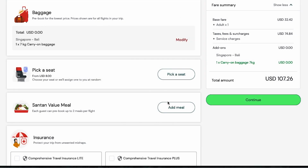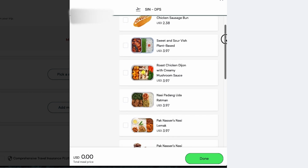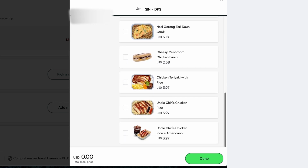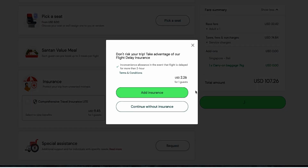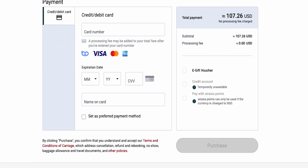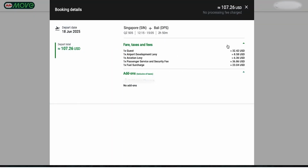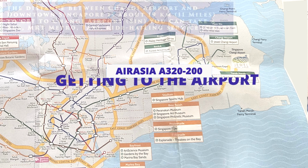Next, we're going to take a look at pre-ordering food options. And remember, with our bundle, we have a free meal, seat selection, and some insurance. Now, these are just pre-ordered options. During your flight, you'll have other food and drink options for purchase, and we'll show you that later. And here on the bottom, you could decide whether you need insurance or not, and also request special assistance. And when continuing, they'll ask you if you want to purchase flight delay insurance. You can just continue ahead and pay. And in case you want to see the final price breakdown and all the fees associated, you can see them here.